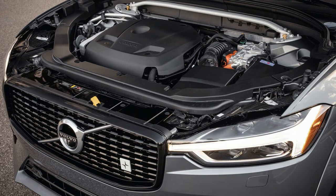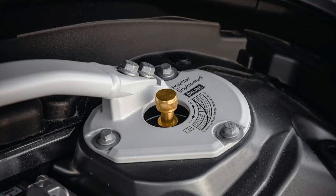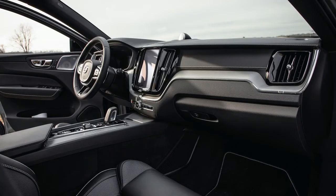Shine dark accents supplant a year ago's matte silver outside trim. Purchasers of the R design and Inscription models should now pay extra for the XC60's self-stopping highlight, and forced collapsing back seats are expelled from every single trim level.